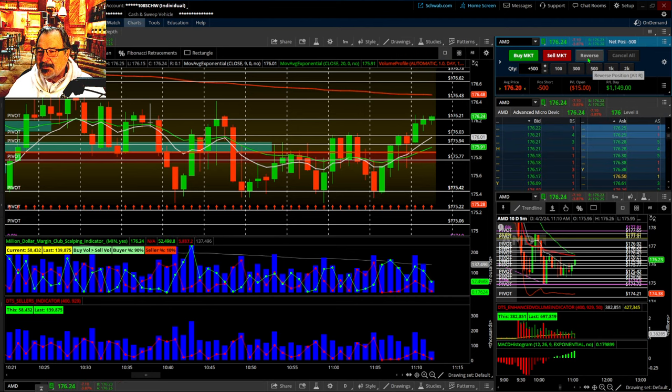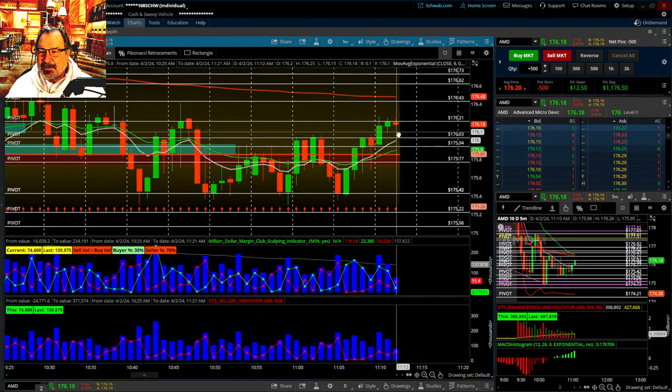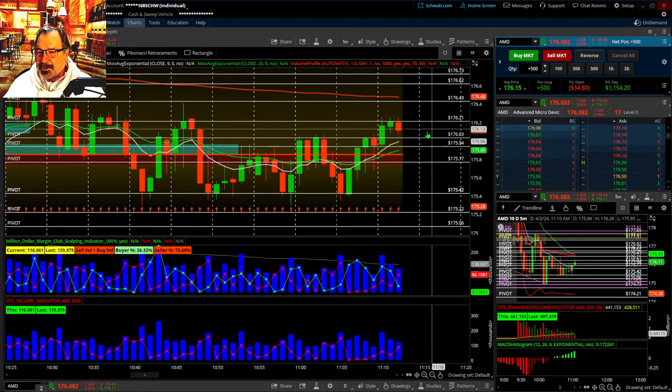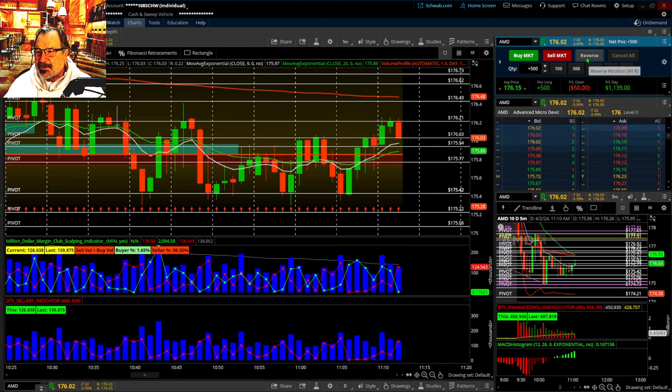So, it does seem to be respecting this level right here. I'm going to take my eye off the screen for a second there. Move that around and take that. So I'll reverse there on 30. Unless it's going to play the whole range now. So you do look for it to play the ceiling and the floor. So I got out early because it wasn't doing that.